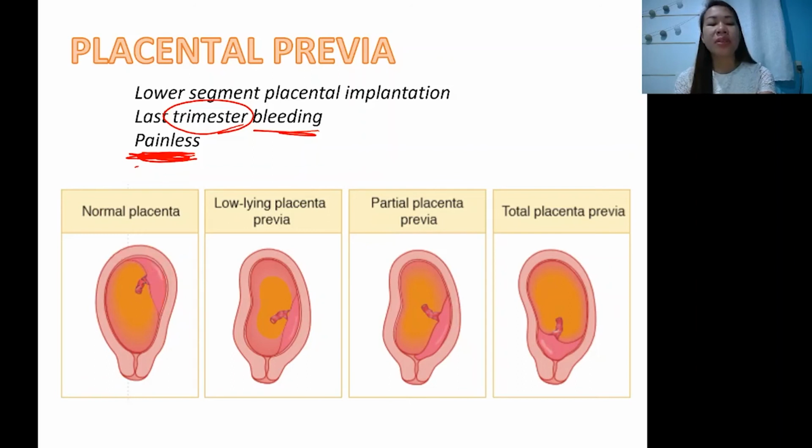Now, again, a normal placenta is implanted in the superior and posterior portion of the uterus. We have different types of placenta previa, starting off with a low-lying placenta previa. When we say low-lying, okay, hindi niya na-cover yung cervix, pero nasa baba siya naka-implant. Okay, ay wow doc, ibig sabihin, kung hindi niya na-cover ang cervix, pwede natin itry ang normal spontaneous delivery? Yes, we can try it. Pero the success is not always 100%. Pero pwede mong itry.